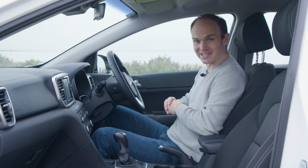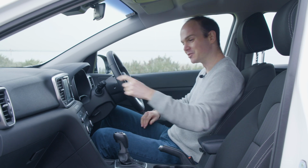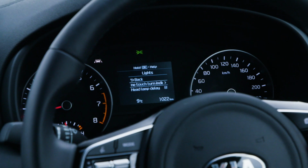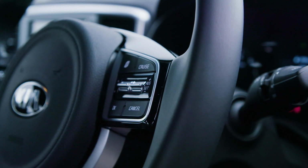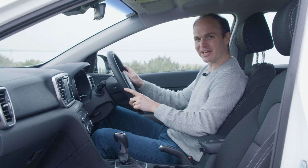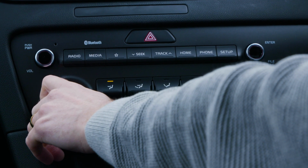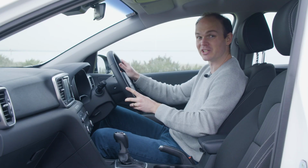Things are a little more basic here in the front. It's greyer than a Melbourne winter's day up here. And there's plenty of hard plastics, while the size and font of the screens betray the Sportage's age. I've also got to insert and twist a key to turn the engine on. Still, the wheel is leather wrapped and there's smartphone mirroring. And having driven a couple of the Kia's new arrivals recently, which bury the HVAC controls in the centre touchscreen, I've got to say it's pretty refreshing to have simple dials for the heating and air conditioning. Sometimes old solutions are the best.